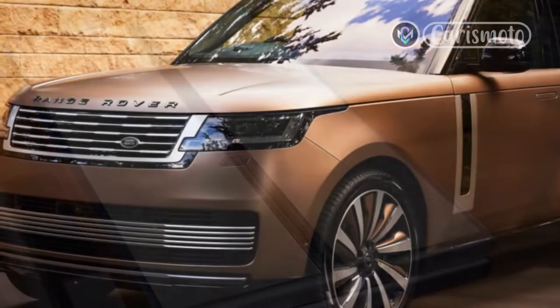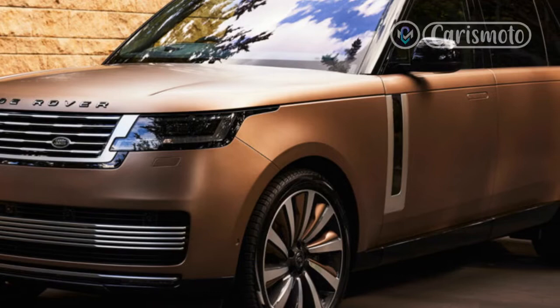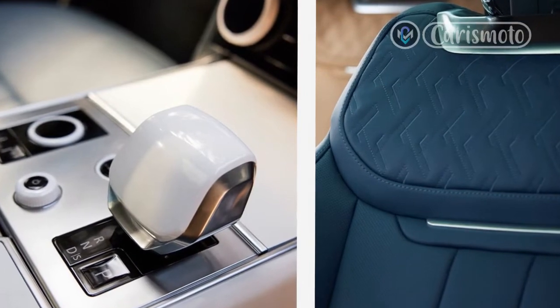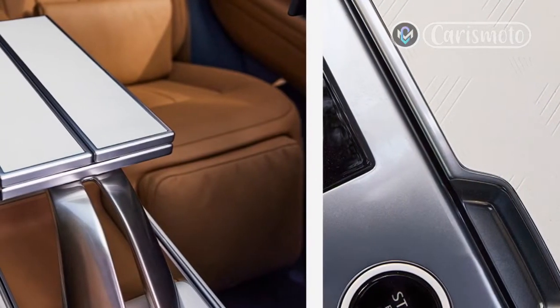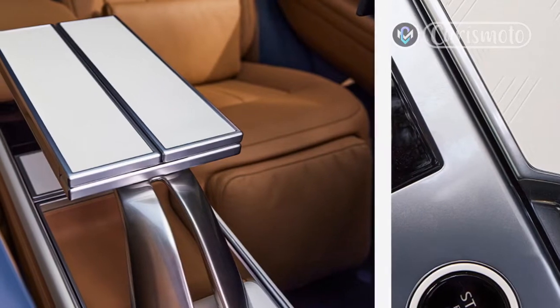The Carmel Edition is powered by a new twin-turbo 4.4-liter V8 introduced as part of the Range Rover's 2022 redesign. This engine produces 523 horsepower and 553 lb-ft of torque, hauling the Range Rover from 0 to 60 miles per hour in 4.4 seconds.